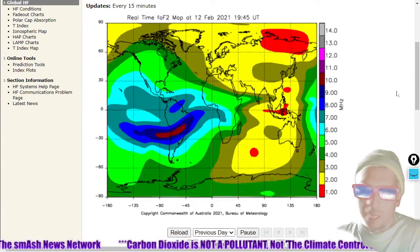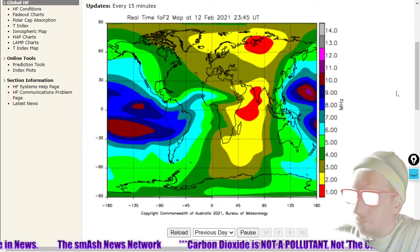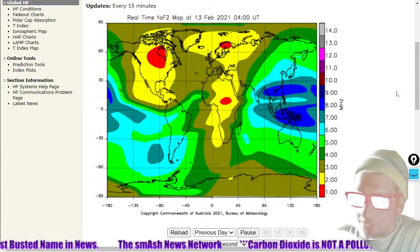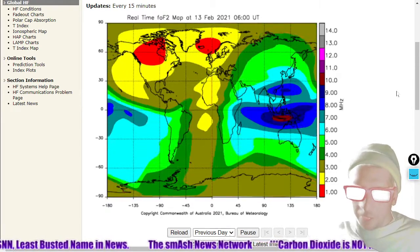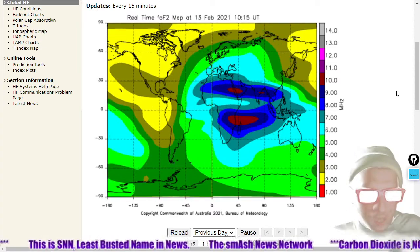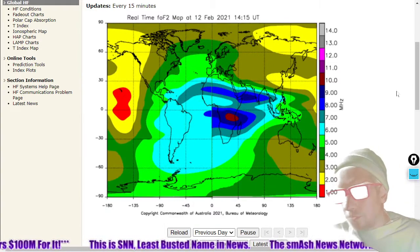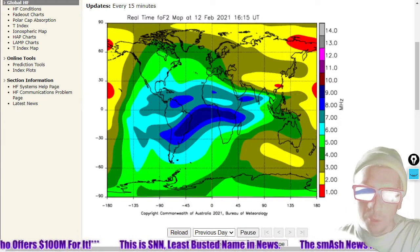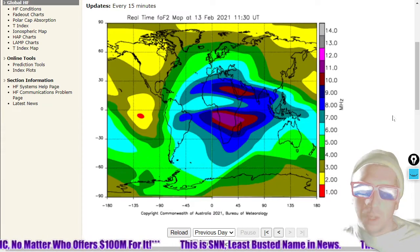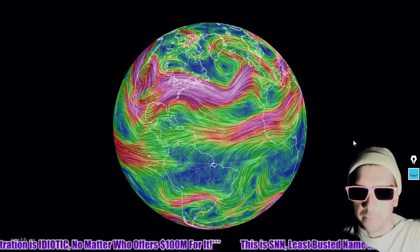So here's the ionosphere, and this is a full day of data provided by the Australian Government Bureau of Meteorology. We look at it daily. And everything is looking normal at that altitude. There it is at 11:30. Nothing too exciting going on there.